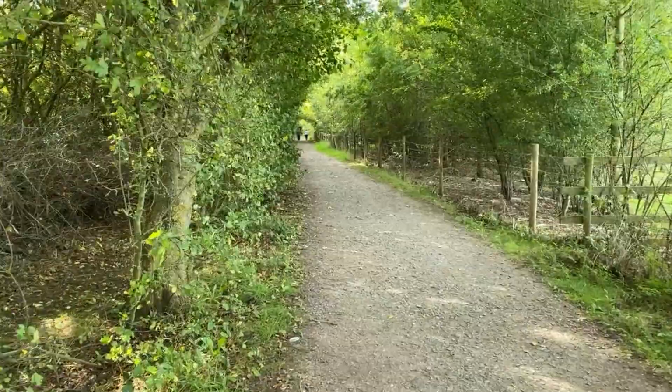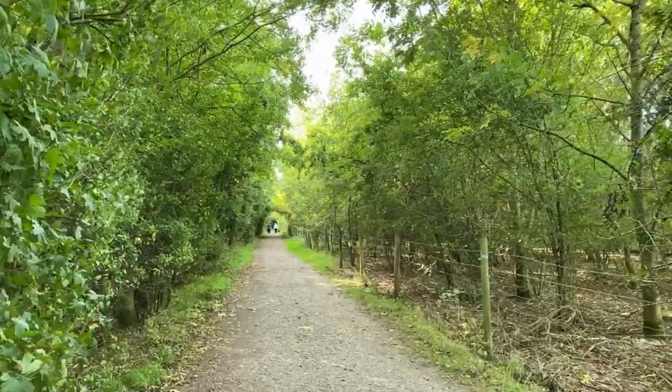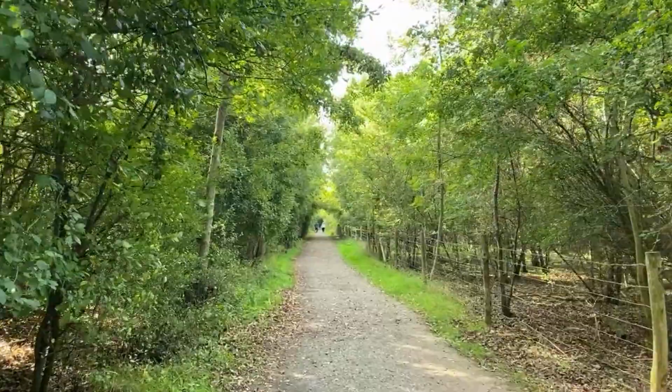We're now on the walk back down towards the car park area. A little way to go yet, but if we get time, we'll pass the standing hide. If we get time, we'll have a little peek in there. Don't think we get time to go into the double-decker hide today, but a quick look in the standing hide on the way past.